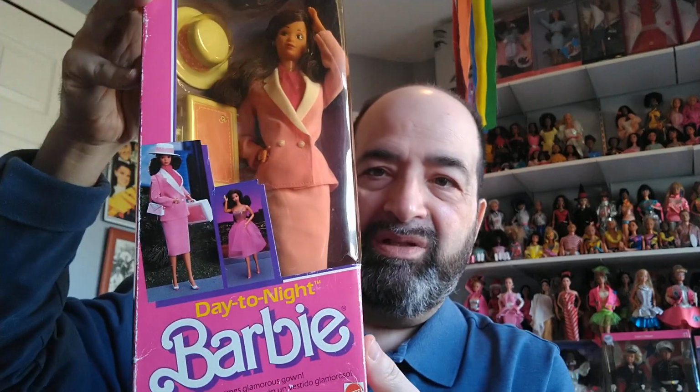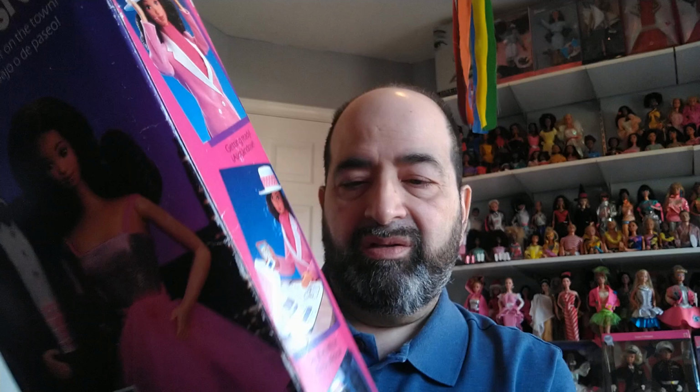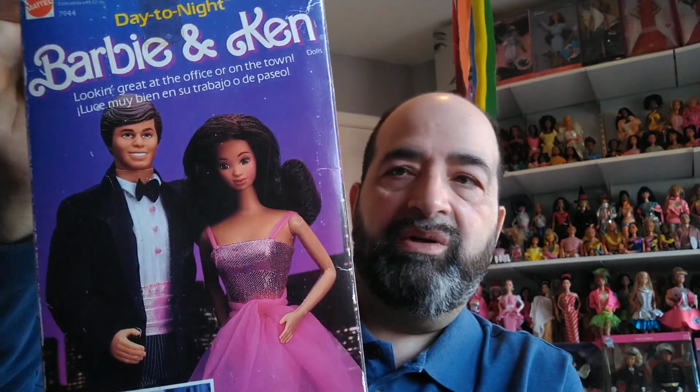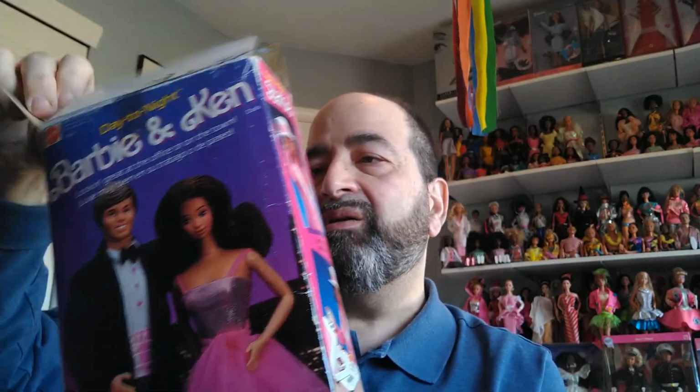Now, the last doll today is one of my other all-time favorites, Day to Night Barbie, and this is the Hispanic version here on the back. Of course, they did the African American one, but I mean one non-African American one, so that's why he's pictured with her here. Love her hair, love the color, the style, and of course I absolutely adore this outfit, and this is open at the top, so I'm going to take her out.